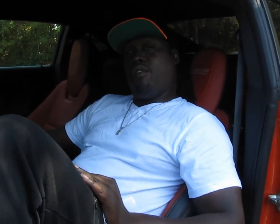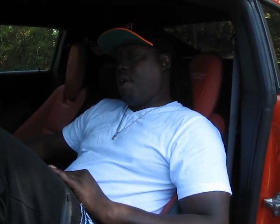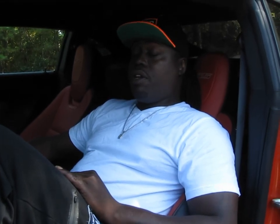So, this is your 2010 Camaro SS by Chevy. Overall, it's a fun car. It's a good car. I don't have many quarrels about it. I like how it drives. I like how it sounds. I like how it looks. I like how it handles. The only thing it doesn't have that I would want on here would have probably been a sunroof.